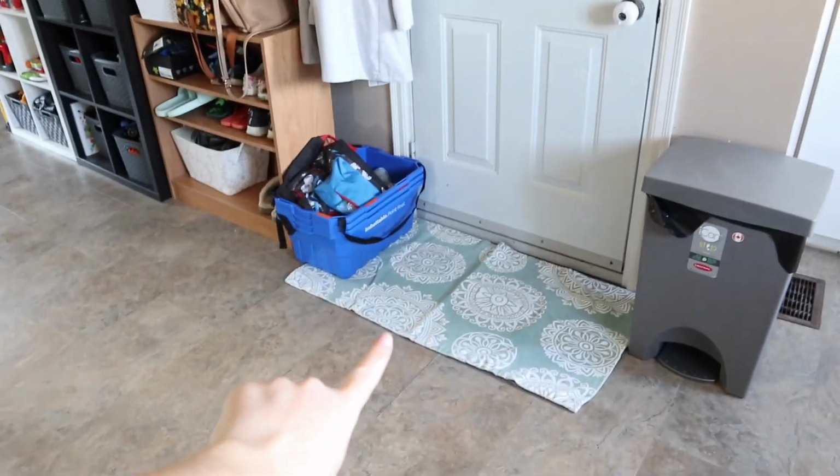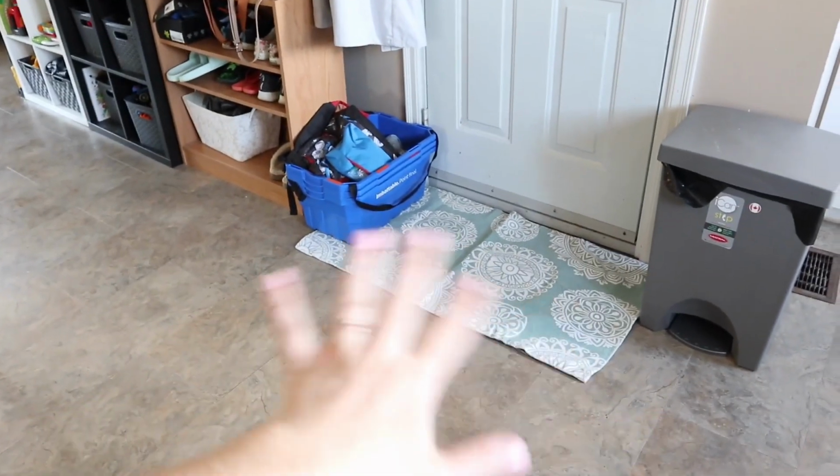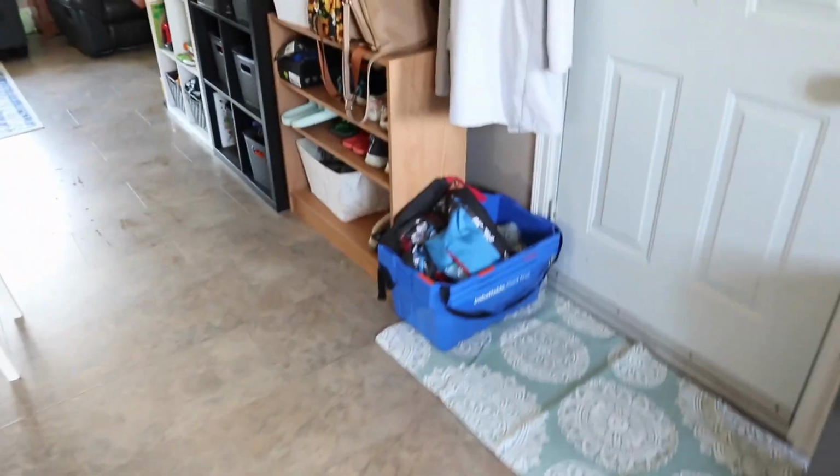All right, so I did end up taking that black rug out of there. So here's the after.